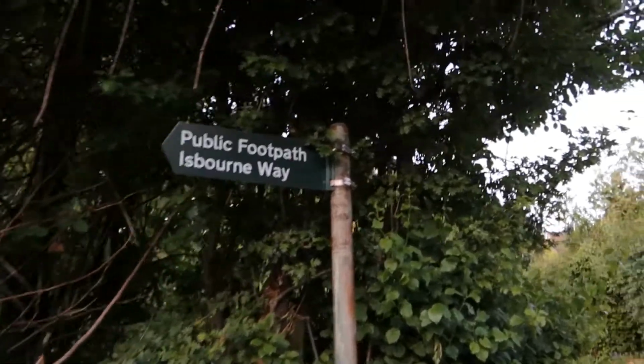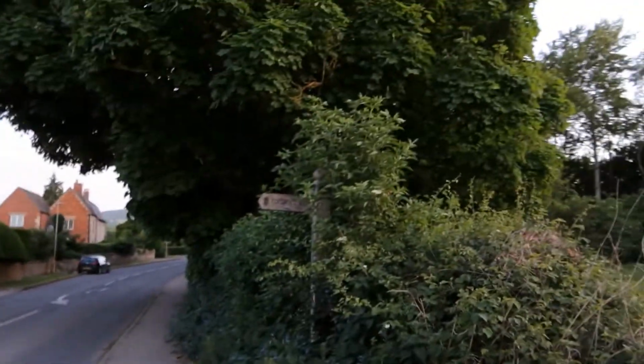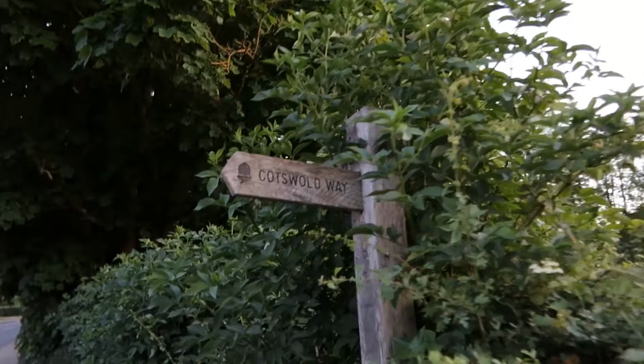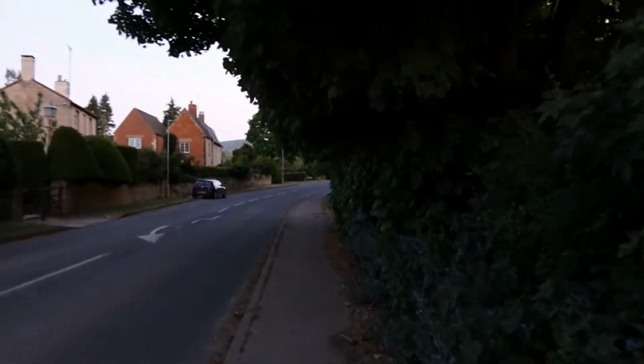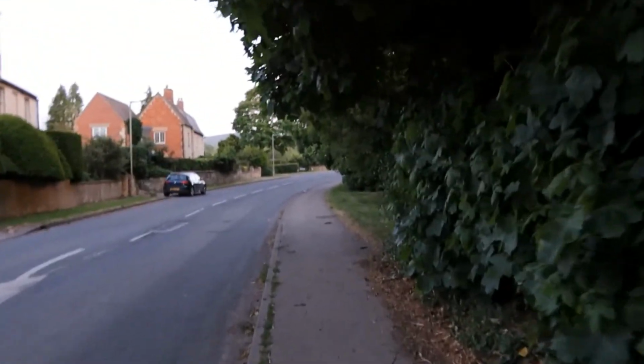So, Isbourne Way, across the stile onto the main road, and this is where the Cotswold Way exits Winchcombe. Unfortunately, that's all the nice countryside walking finished. It's just a quick walk back into Winchcombe.